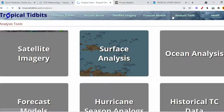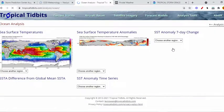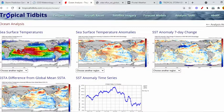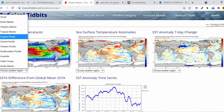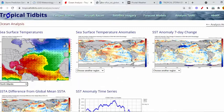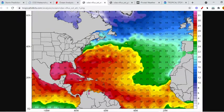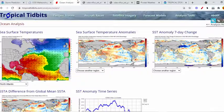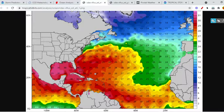So we can go to Analysis Tools, Ocean Analysis, and let's zoom in on the Gulf here. Actually, let me go out here, and let's do the North Atlantic. Take a look at this. Where it is right now, it is located about right here. Pretty good water. That's warm water, 28, 29 degrees Celsius. That's very good.